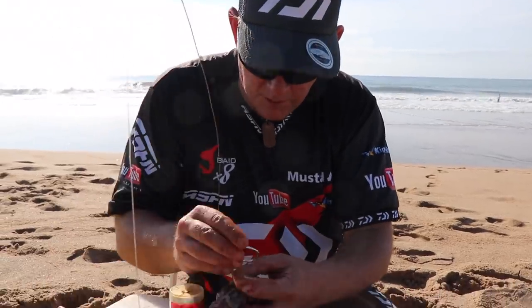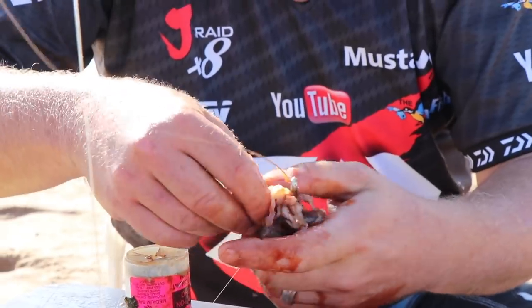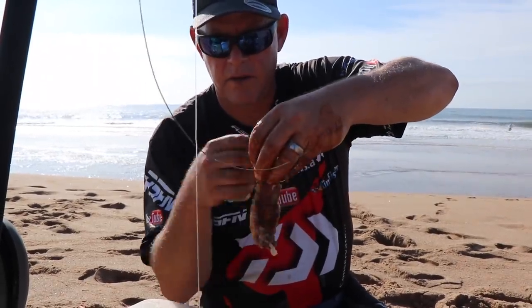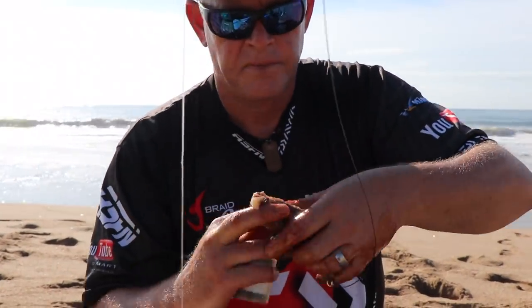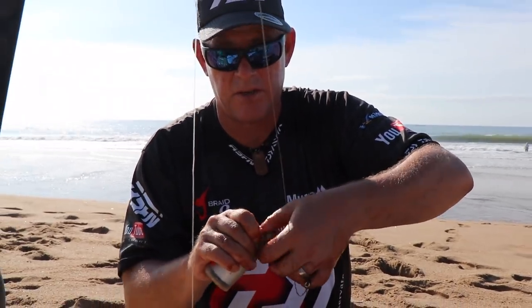Before I tie it further, I want to get the hook through. I want to try and keep it whole like this for now. There are a lot of ways you can tie this, and there's a lot of cuttlefish on the beach here. That's why I'm very keen to try this bait.